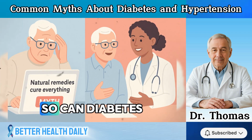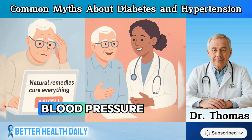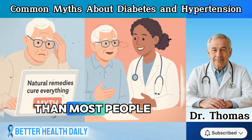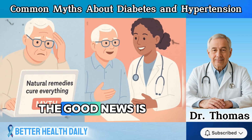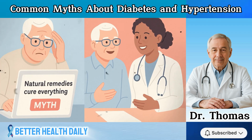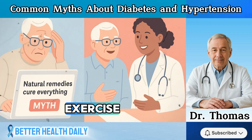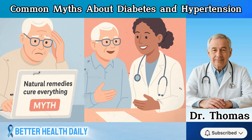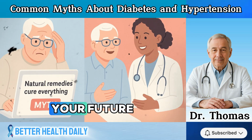Conclusion. So, can diabetes cause high blood pressure? Absolutely, and the connection is deeper than most people realize. The good news is you have the power to take charge of both conditions. Through diet, exercise, stress management, and, when needed, medication, you can protect your heart, your kidneys, and your future.